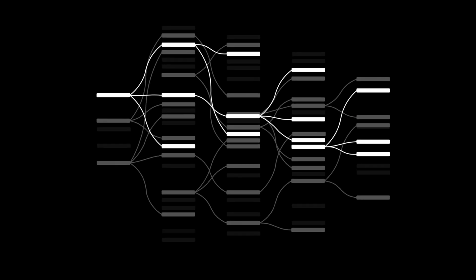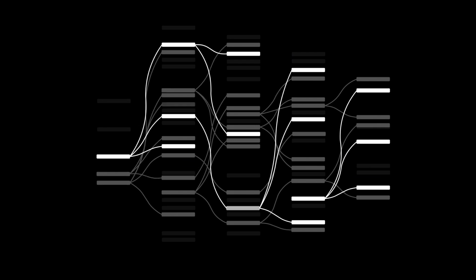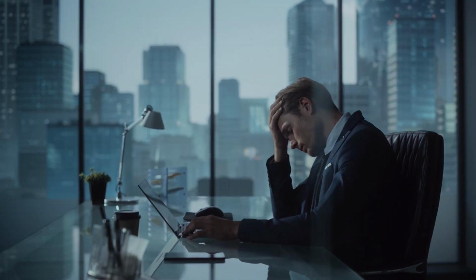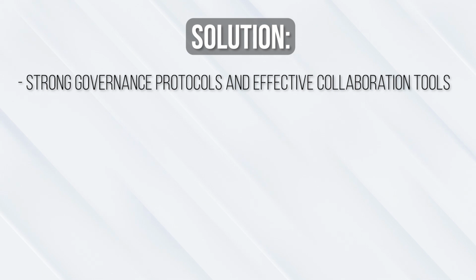ERP implementation isn't about putting existing processes into a new platform. Typically, these initiatives require a redesign of the way things are done at multiple levels of the organization, which of course means lots of change. Change causes stress, and just assuming that your people will be okay with it causes even more stress. Our experts say the solution is implement strong governance protocols and have effective collaboration tools in place.